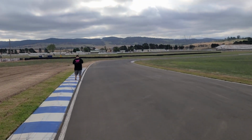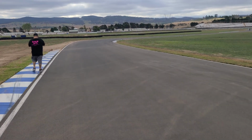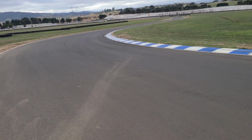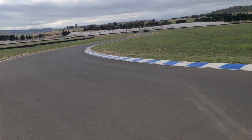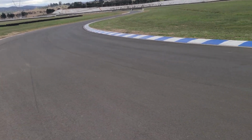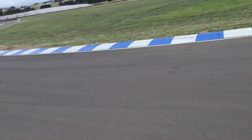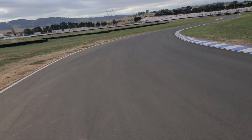It's actually deceivingly tighter too than what it looks on TV or the in-cars that I've watched. This corner will be where we've got to catch the tail a little bit if things aren't balanced enough, because it's a bit off camber and it's downhill, so it might be Slide City through here, which should be pretty fun, but not the fastest way through.